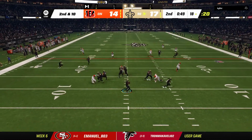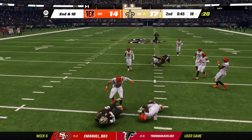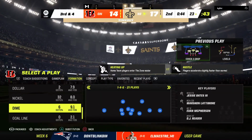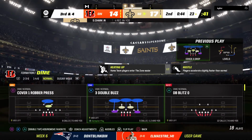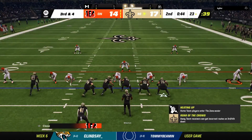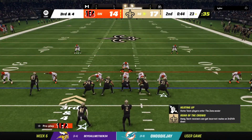On 2nd down, Winston again. That one complete. He finds Sharp. They get 6. That'll leave them with 3rd and 4. Now we'll get a quick timeout called by New Orleans, number 2, as they'll stop it with just over 40 seconds to go in the first half. In search of 4 yards here to pick up the first down.